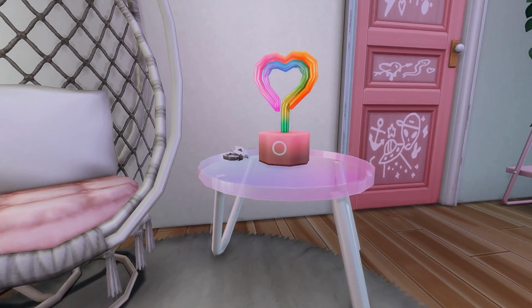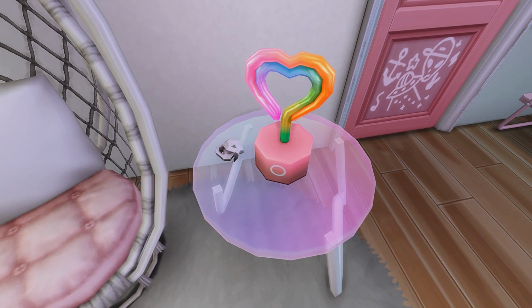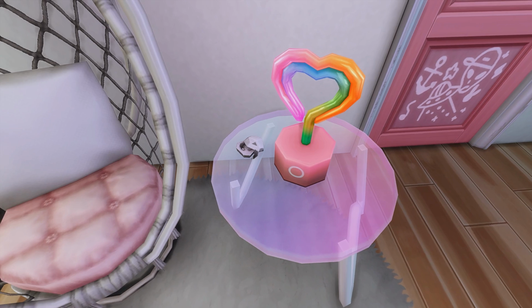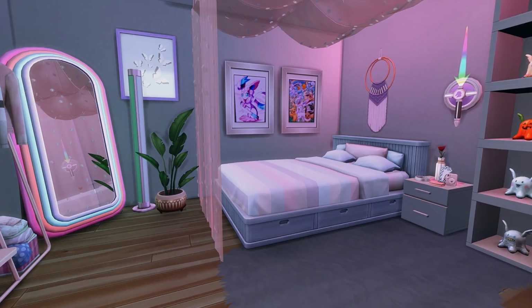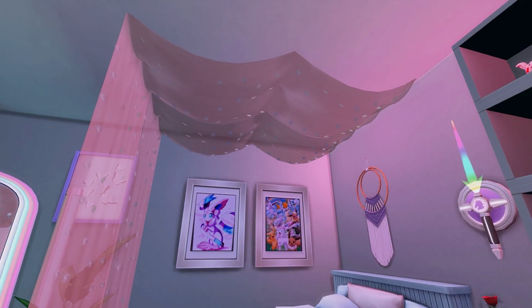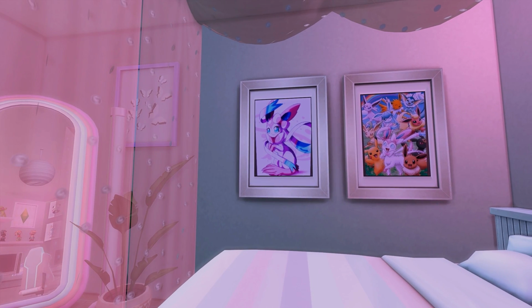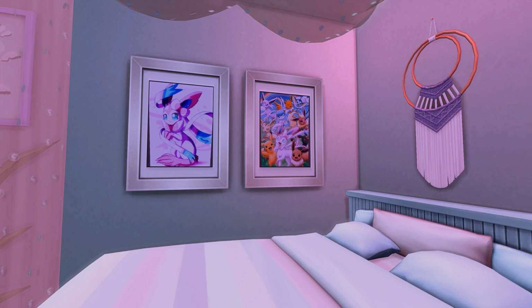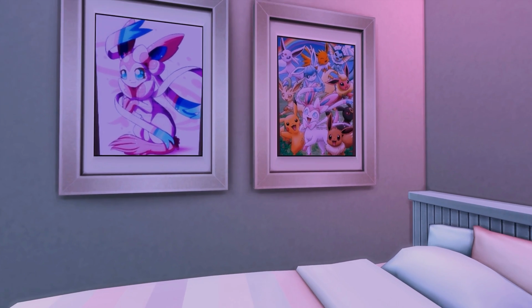And I've got this light here. I love these little tables. Sorry, I'm everywhere with the camera. The colour swatches are really, really beautiful. I'll go across to the bed first. And then we've got the beautiful new canopy lights. And this is the artwork I was on about with Sylveon, and then all of the evolutions, and there's a Pikachu there as well, which I didn't even notice when I was first looking.